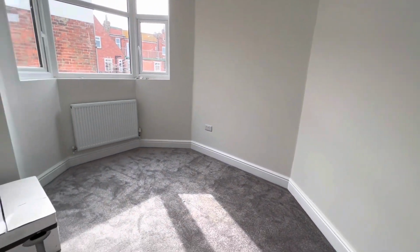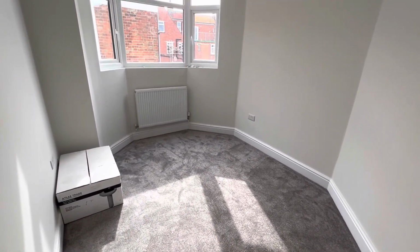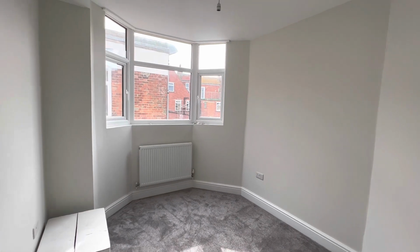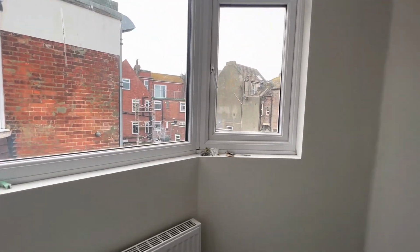Finally, finishing off, here we have your second double bedroom. This will be perfect for a children's room, a spare bedroom, a dressing room, or if you work from home, it would be the perfect office space.